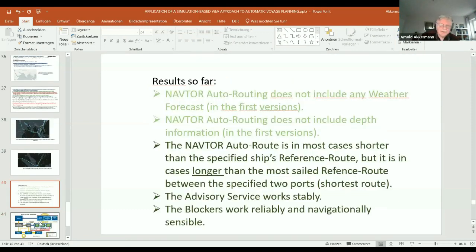So in this first test loop, we see that the NAVTOR auto route, in the first versions, did not include any weather forecast, but now it is included, and it also did not include depth information for the vessel, but now it also includes this in the new versions.